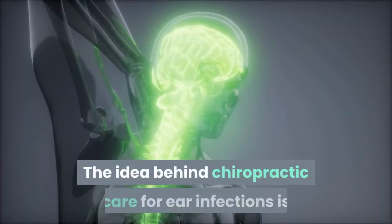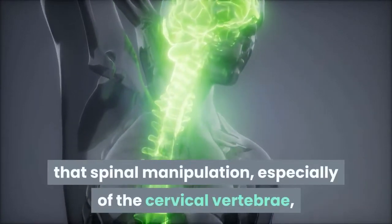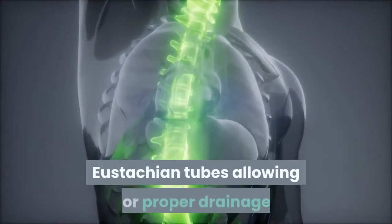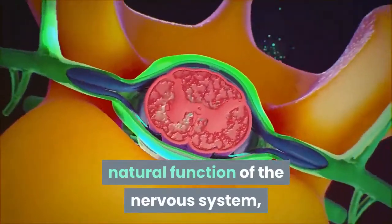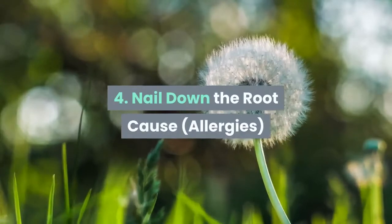The idea behind chiropractic care for ear infections is that spinal manipulation, especially of the cervical vertebrae, can help to relax the muscles surrounding the eustachian tubes, allowing for proper drainage. Chiropractic care also aims to restore the natural function of the nervous system, which can benefit the health of the entire body.